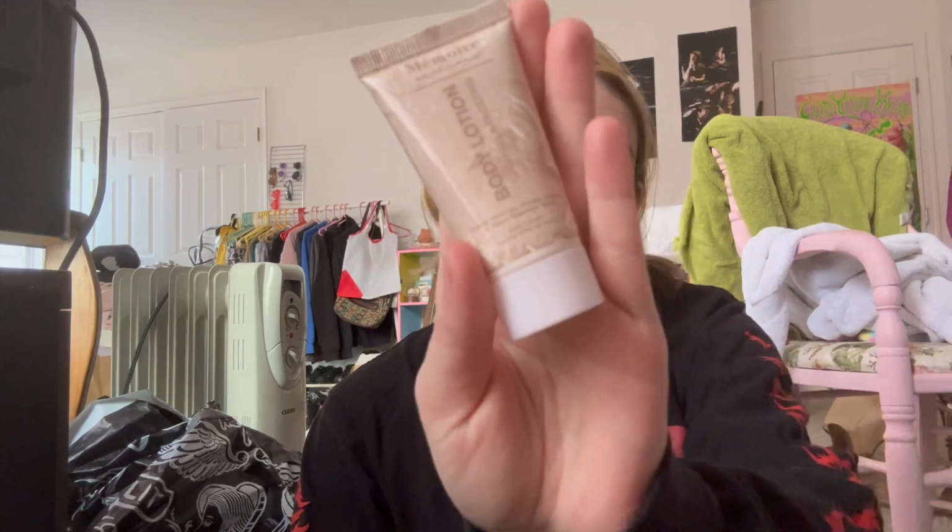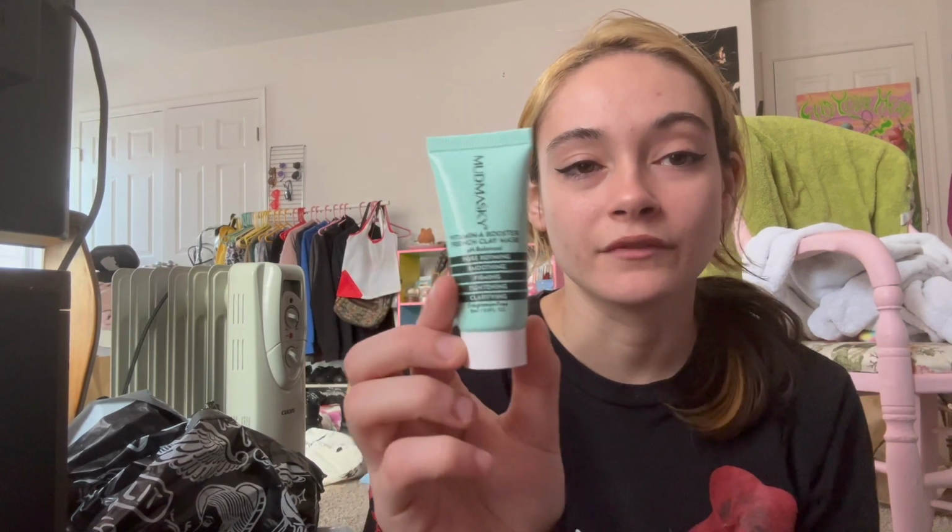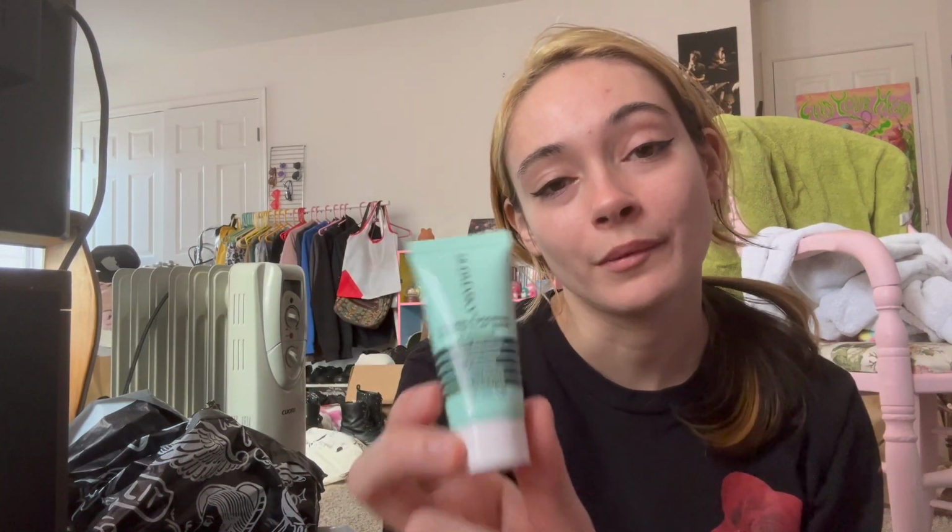I have this vanilla frosting body lotion from the brand Memoir, and it is so delicious. It smells like a freaking cupcake. I want to eat it, so I'm saving this one. And I have this clay mask from the brand Mud Masky, and I haven't tried it, and I really like clay masks, so I'm gonna keep this one.